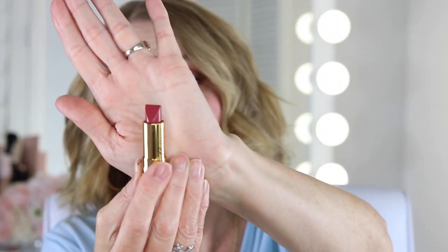This one's called Dusty Rose, and it says Dusty Rose 1969 on the box, okay? And this is what this one looks like. So this one's a little bit darker. I wonder if I should just, can I just swatch it on my arm?